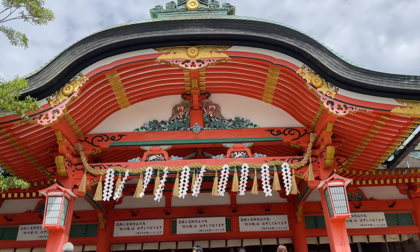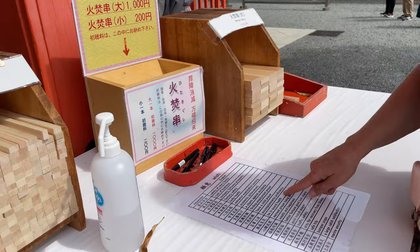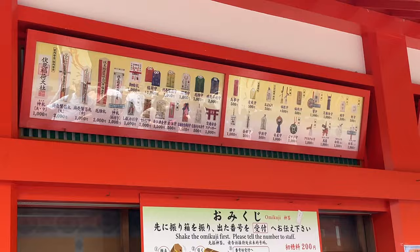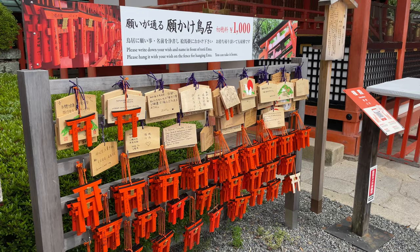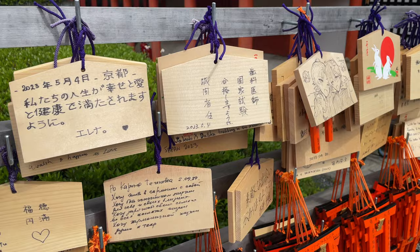Over here, we have a place where for a small fee, you can write a wish, a request to the gods on one of these wooden sticks. Also, here at the Fushimi Inari Shrine, like at most shrines and temples in Japan, you can purchase amulets and talismans, which essentially provide the protection of one or more of the gods to some area of life for a period of a year. They also sell emas, which are these wooden plaques where you can write a wish or a request, and you can leave them hanging here.